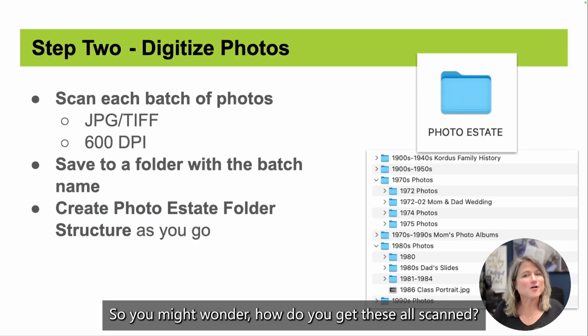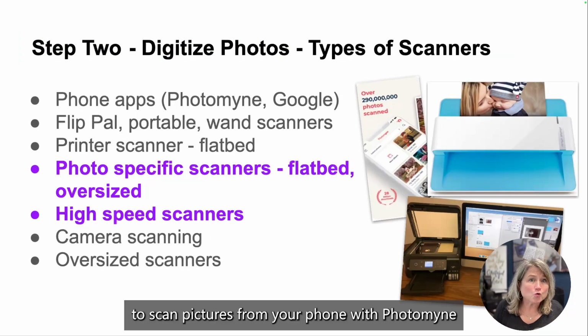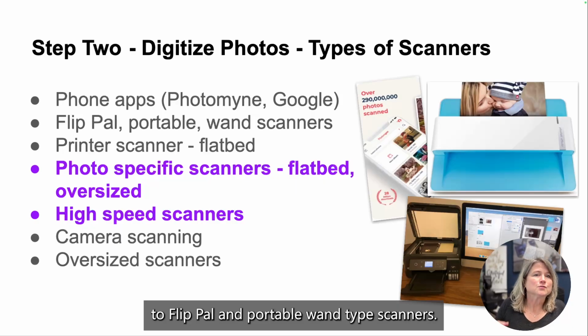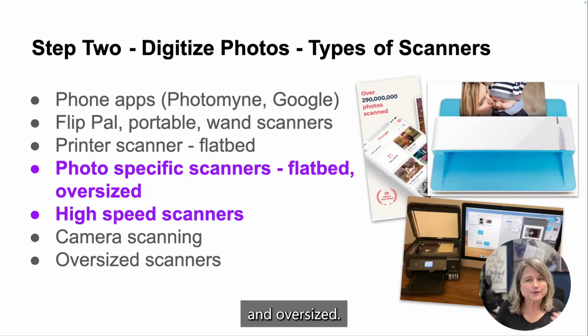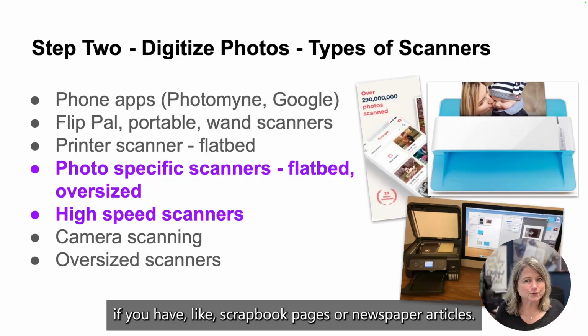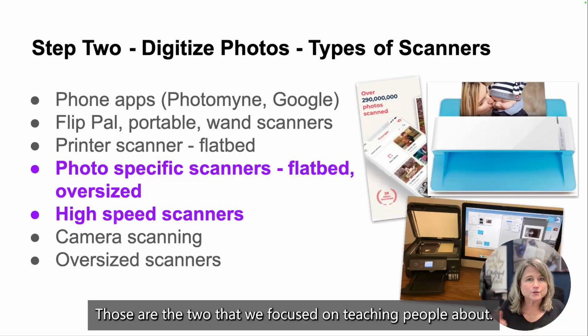So you might wonder, how do you get these all scanned? In this list here, there's all sorts of ways to scan pictures, from your phone with PhotoMine to FlipPal and portable wand type scanners. I have highlighted photo-specific scanners like a flatbed, and oversized if you have scrapbook pages or newspaper articles, and then high-speed scanners. Those are the two that we focused on teaching people about.